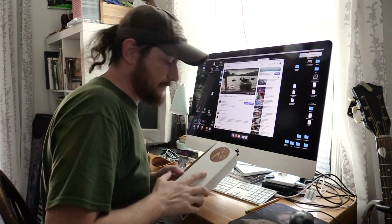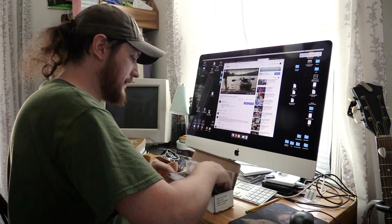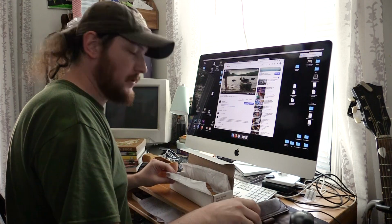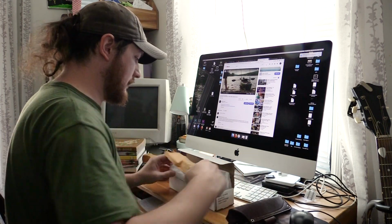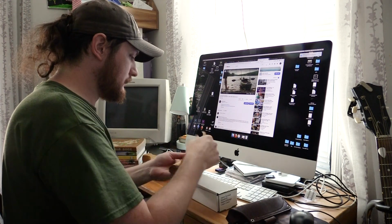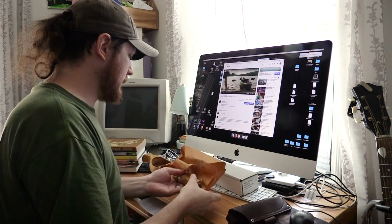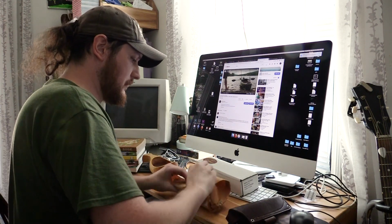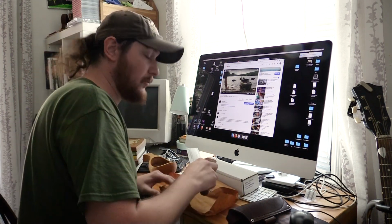Okay, so welcome back. Here's the Native Survival knife from Tiger Maple. Again, it comes with a vegetable tanned handmade sheath. The knife is brand new. Handmade from LT Wright Knives, who I've worked closely with for many years now.